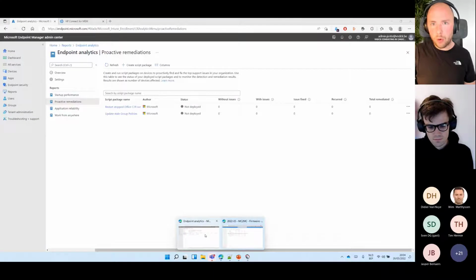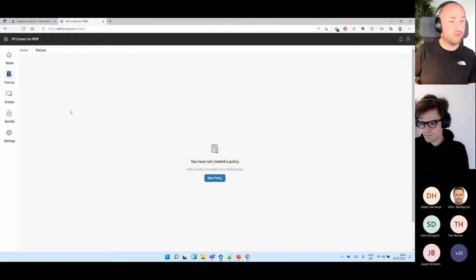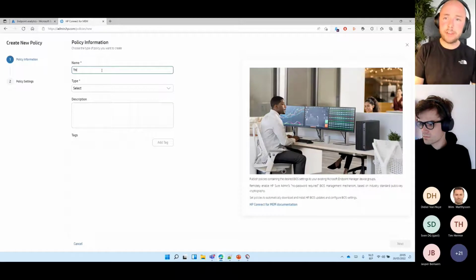The second thing I want to show you is HP Connect for MEM. It's the new tool from Microsoft that is built by HP, of course, that can be used to push policies to the devices, only HP devices, of course. It's very easy. You just create a policy.